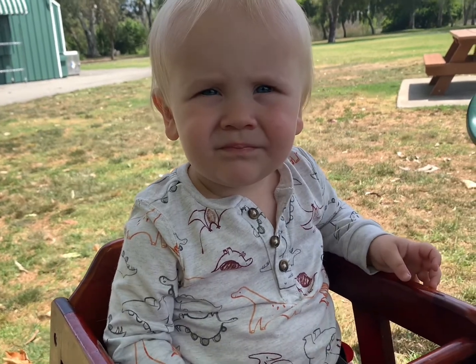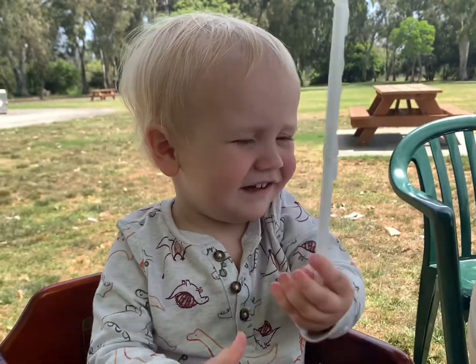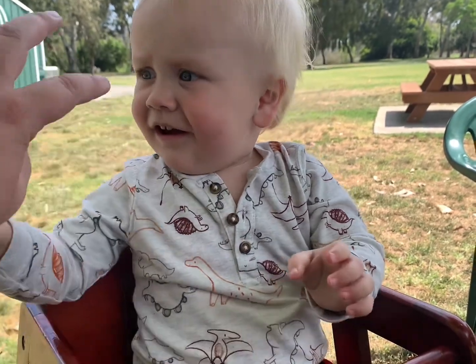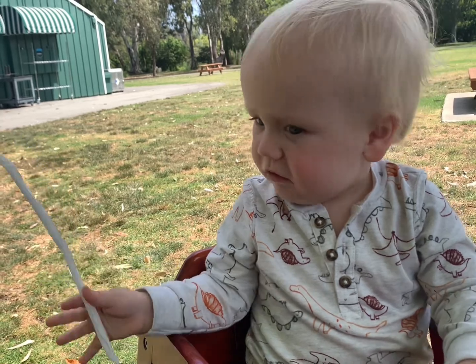They're gonna bring him a coloring book or coloring pages. They asked if he likes to color, so that'll be cool. You know, he's young. He's one. But we're figuring it out. We're learning how to color.